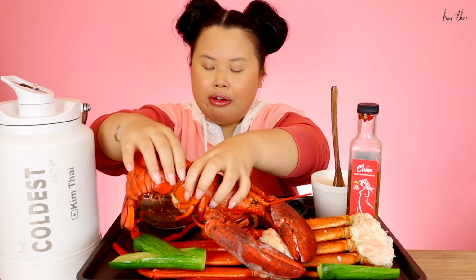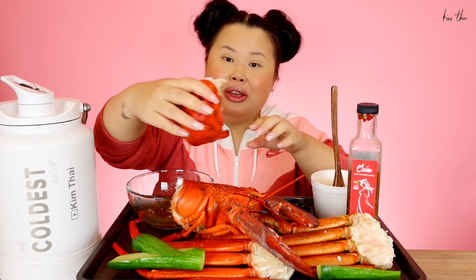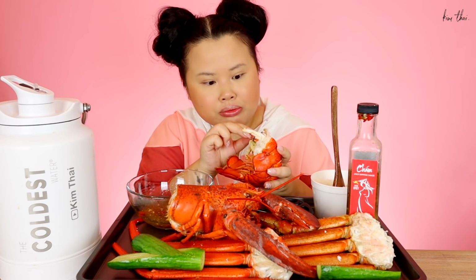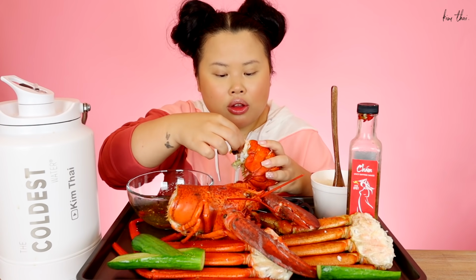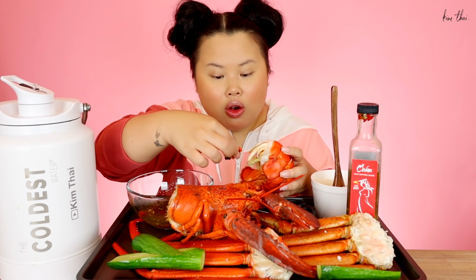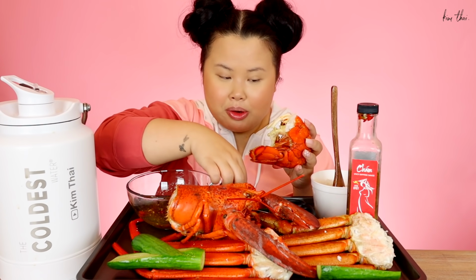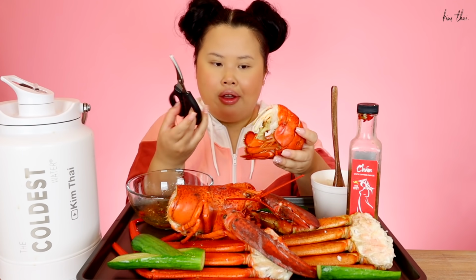Oh my god. I'm gonna go in the lobster tail. That would be the garage. Oh my gosh, what is this black thing? Oh my gosh. Oh, there's eggs around it. Oh my gosh, I'm gonna put this right here. I'm gonna cut this lobster.